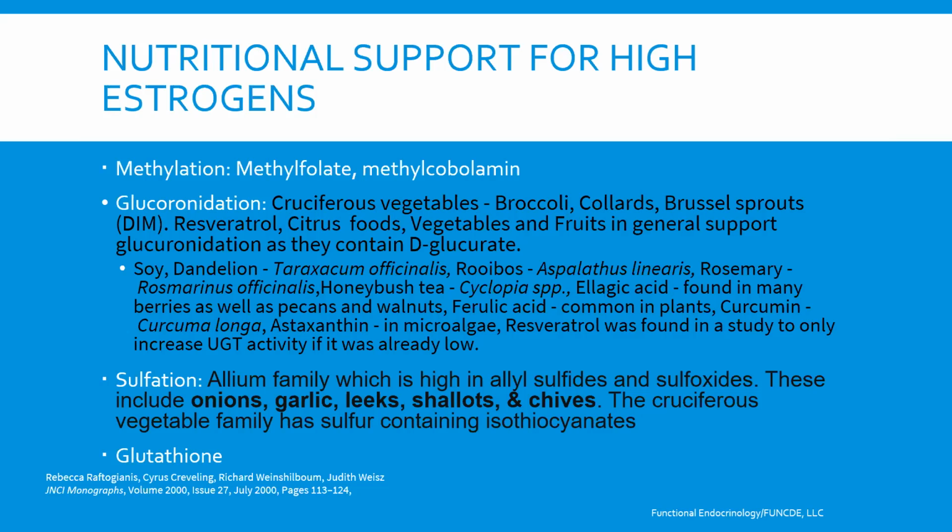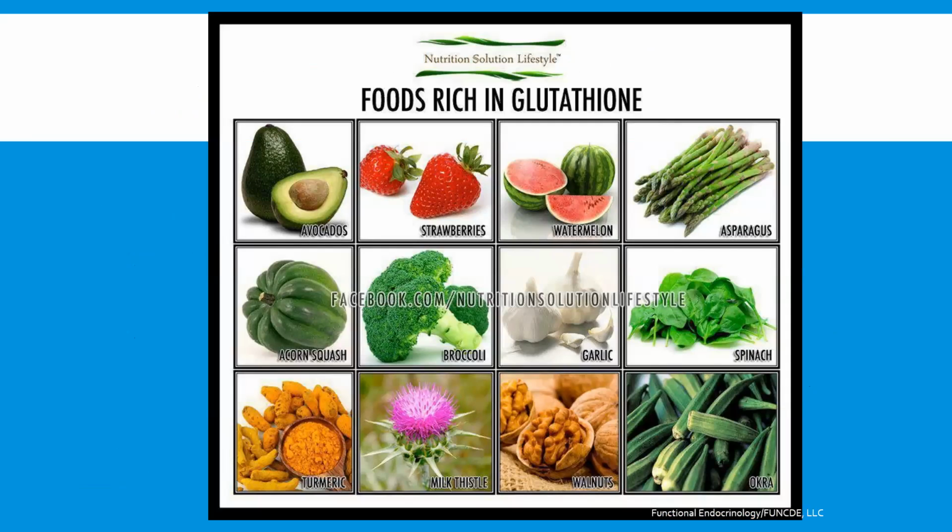It's your onions, garlic, leeks, shallots, and chives, and cruciferous vegetables. They are all a very good source of sulfur, and therefore they will be able to provide that sulfur to help get rid of the estrogen. Another one which is important is glutathione. We talked about glutathione being a master antioxidant that helps our liver to work better and get rid of a lot of chemicals, including extra estrogen. The foods rich in glutathione, you can see here, are avocados, milk thistle, turmeric, okra, walnuts, spinach, and so on. One of the best ones as well is liver. So if anybody likes liver, that's actually very useful.